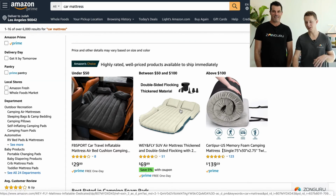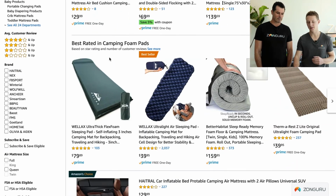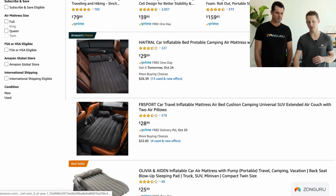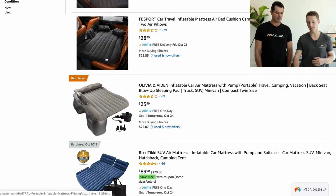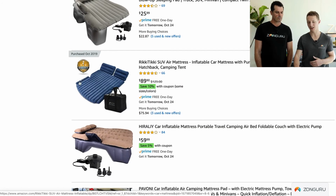Yeah, let's do it. You can see we've already typed in the keyword car mattress, and we can see that we have all sorts of different types of listings. We have these interesting ones for compact cars, some with interesting functional differentiation, visual differentiation.